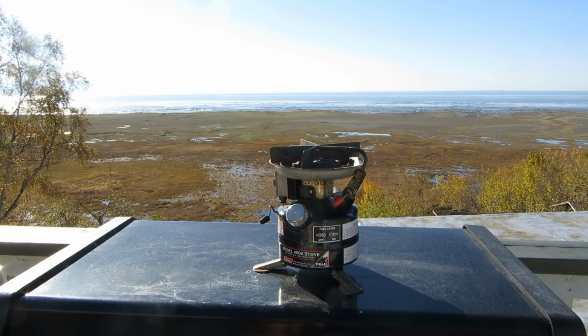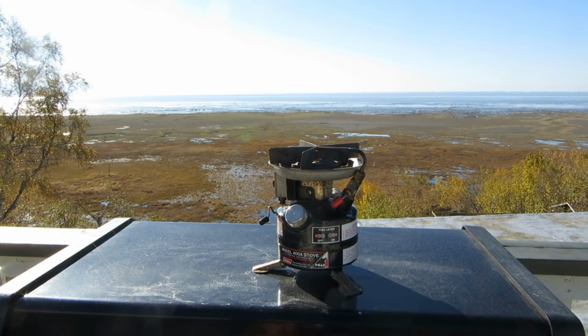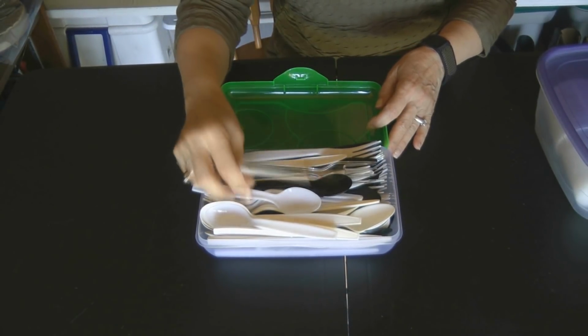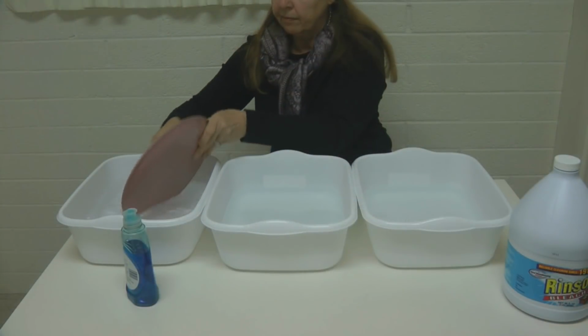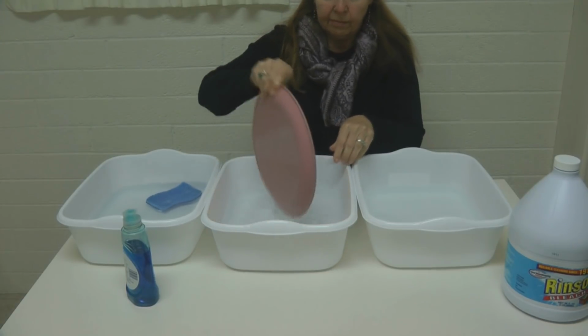Put together a camp cook set. You'll need some kind of a stove, some dishes, pots and pans, maybe the fuel that goes with your stove, and a way to light it. I like to clean my dishes with a 3-basin system. I'll put a link to the video I made about easy ways to wash dishes while you're camping.